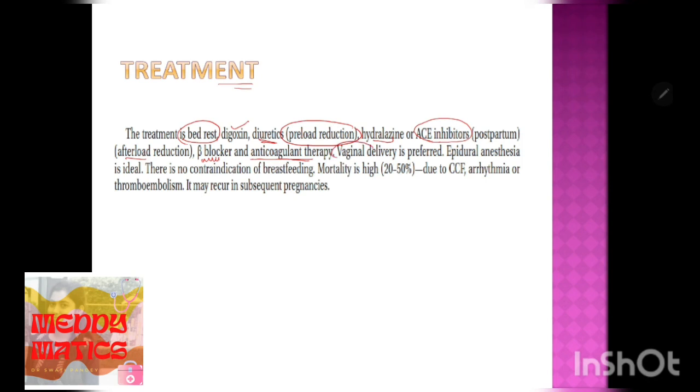Now, vaginal delivery is the preferred method of delivery in peripartum cardiomyopathy. The mortality risk is obviously higher due to congestive failure, arrhythmias, and thromboembolism, but vaginal delivery is preferred. Epidural anesthesia is generally used, and there is no contraindication to breastfeeding. This condition may occur in subsequent pregnancies also. This is all about peripartum cardiomyopathy.